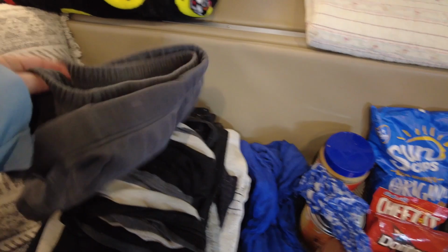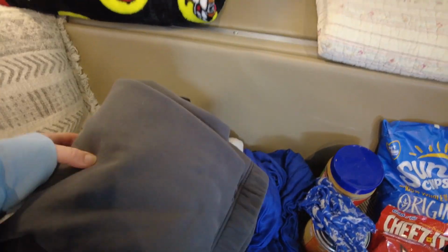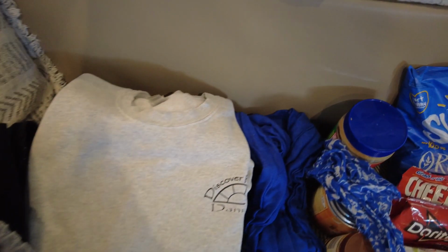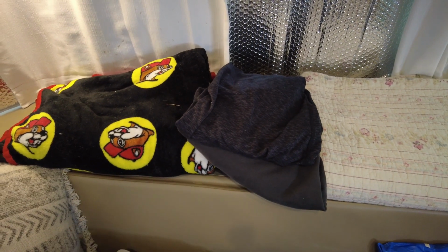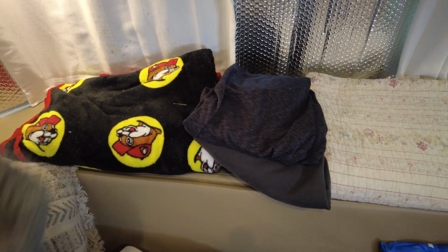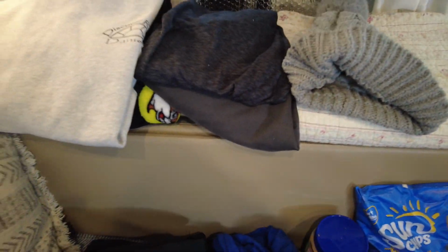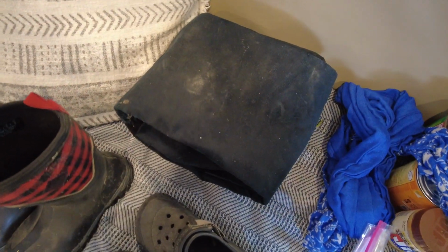So this is actually two pair of fleece pants. I worked half a day today, and so I wore them, so I'm going to wear them again tomorrow. And these are my long john bottoms. I might not wear all three of them, but I'll at least take it in my bag just in case it does get really cold in there. My hat, sweatshirt, long john top, Carhartt overalls, very insulated. They're kind of already dirty.